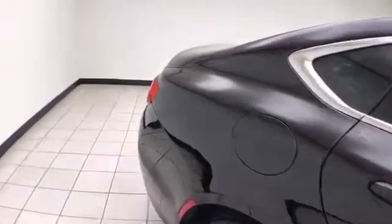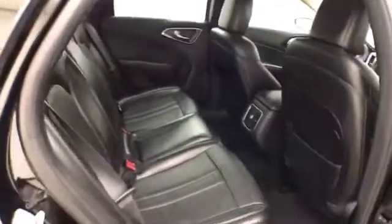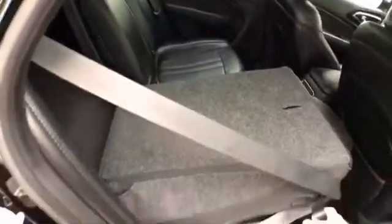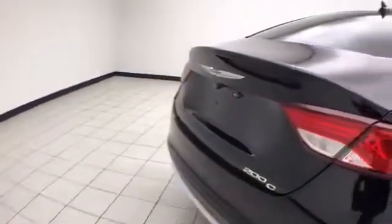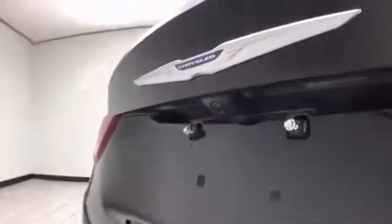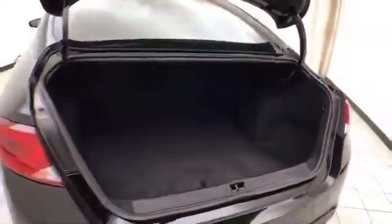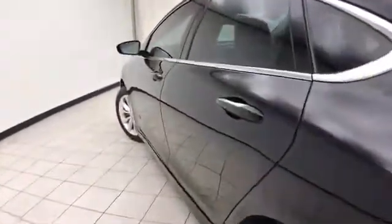The 200 is a very safe vehicle. It's an Insurance Institute for Highway Safety's top safety pick. It's in the mid-size car class, seats 5 with a leather interior. Split seat back folds down to accommodate longer cargo items. Backup camera for additional safety. Spacious trunk. Wide opening makes it easy to get things in and out. And very clean, no dents or dings in the body.